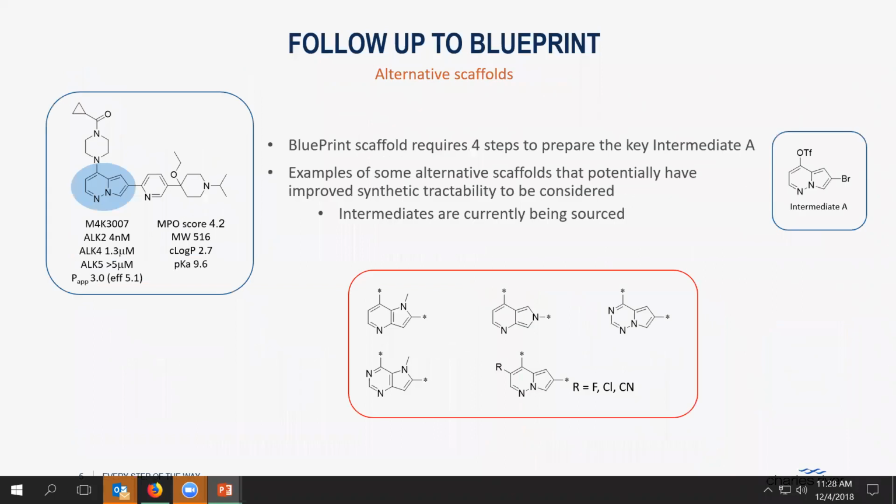As I've already mentioned, making the intermediate A, which is back on this slide again, is actually quite a challenge. So we've been looking at some alternative scaffolds. We haven't actually started any synthesis in this area. We've been sourcing intermediates, looking at compounds that might have improved synthetic tractability. So we're just in the process of seeing how sensible some of these are.